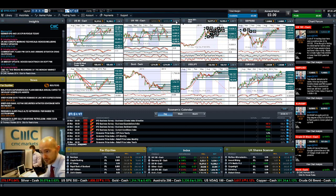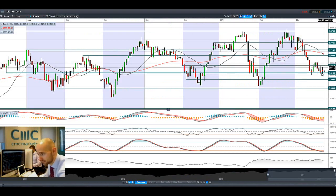If we fast forward onto the UK 100 for a second, similar picture, very volatile sessions there on Friday, very volatile session again there today, and we are drifting, grinding lower towards a potential support at 65.19. If we break and close below that, the next potential support is at 64.63.